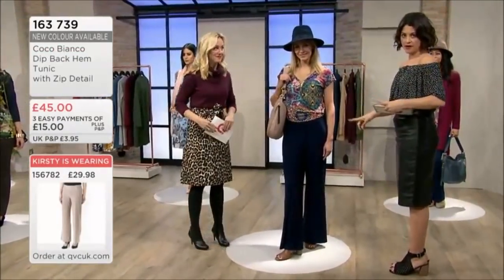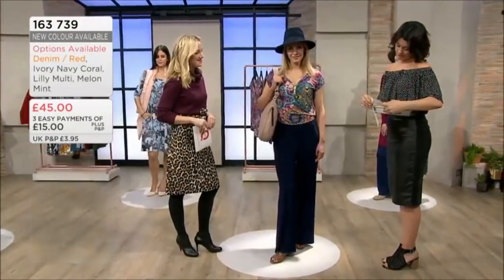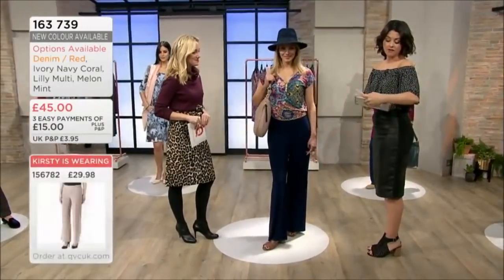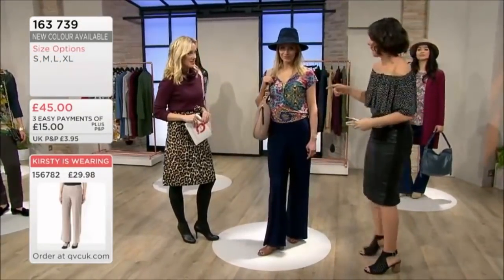Well, for your info, the regular length is a 31-inch, but the petite is a... I'm going to find it for you. I'll find it for you when I can. It's not there right now. But the item number is 156782. It'll probably be about 28 or 29, but I'll find out.